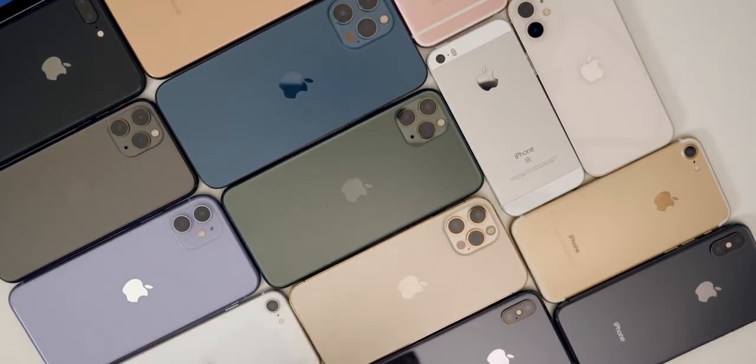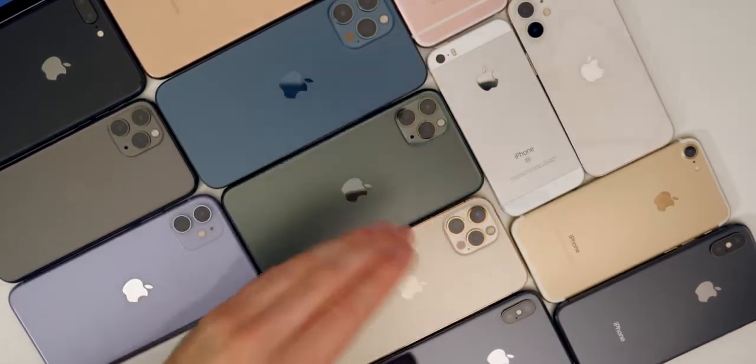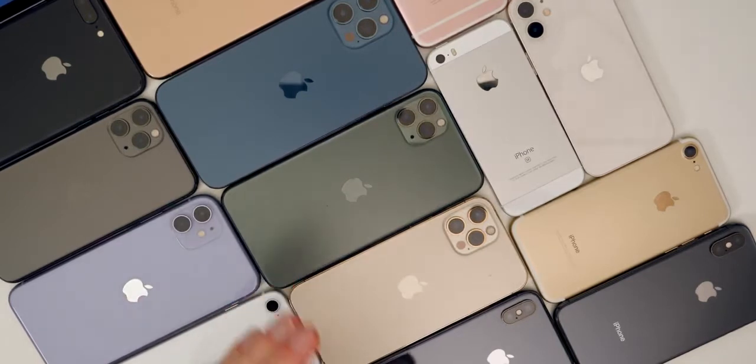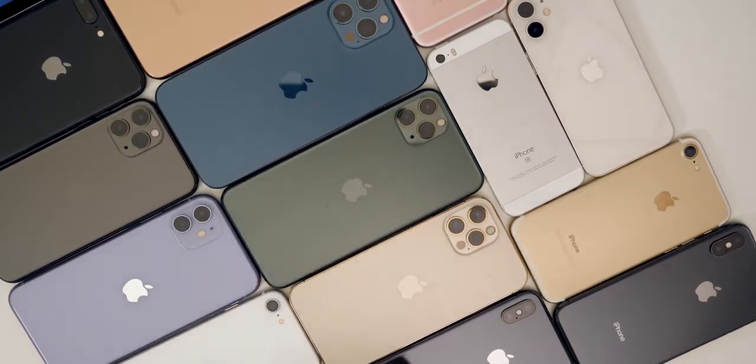Now with iOS 14, I did predict that all iOS 13 iPhones would be supported, including the iPhone 6s and the iPhone SE, two phones that a lot of people at the time speculated would not be supported with iOS 14. But I did not think that would be the case because they both had 2 GB of RAM and the A9 chip, and I kind of just described everything in that video from last year.